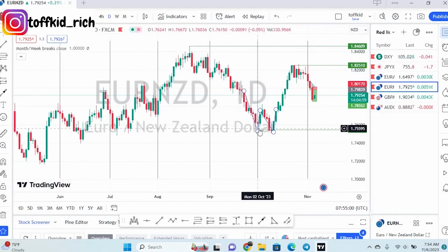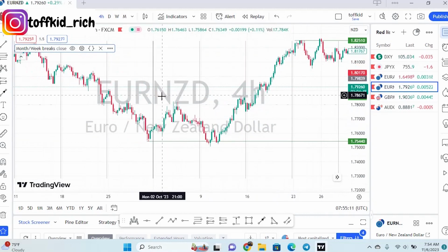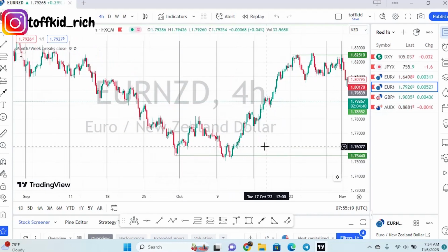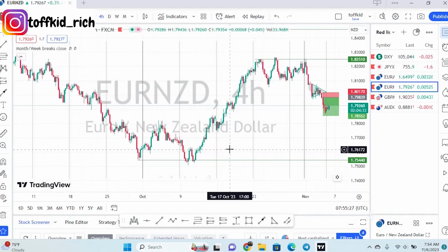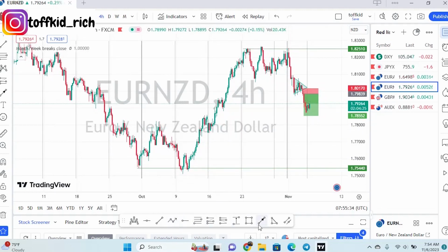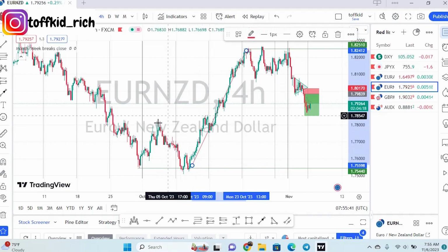So since I was able to identify this, now I know that the market is ready to push to the upside also. Here the market respected the support very nicely, and here is also the last support of Euro NZD. Since the whole market structure is on the bullish side, price pushed impulsively to the upside. I'm not gonna lie, you can see how the market pushed from this point all the way up to this point, but I was not able to capitalize on this whole move. I was able to take my profit right at this resistance right here, but it's all good.